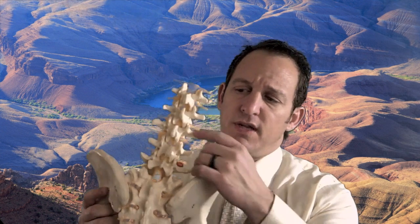Okay? So that's a facet block. It goes not in the spinal canal, which would be in this space, back this way, but just in these joints. All right? It's a quick injection, takes about 10 minutes per level. Pain doctors do it with fluoroscopy, which is a real-time form of x-ray, and a procedure center, and it's an outpatient type procedure.